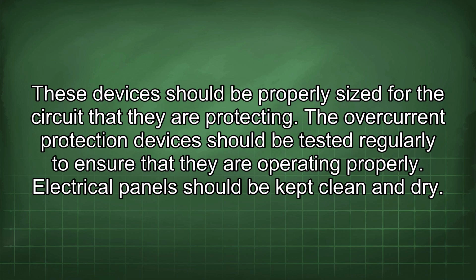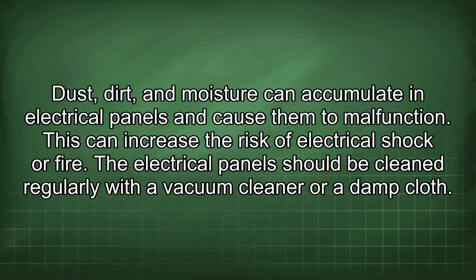Electrical panels should be kept clean and dry. Dirt and moisture can accumulate in electrical panels and cause them to malfunction. This can increase the risk of electrical shock or fire. The electrical panel should be cleaned regularly with a vacuum cleaner or a damp cloth.